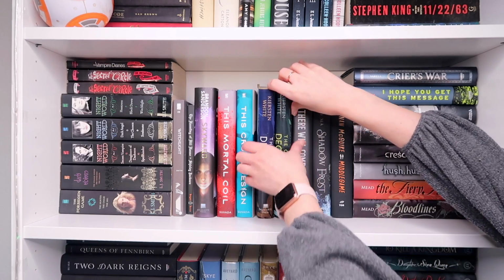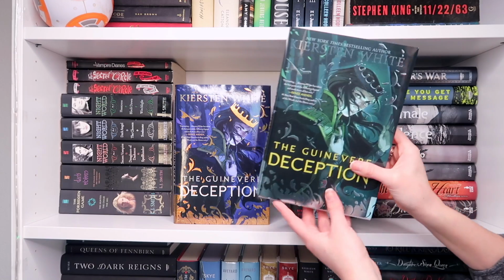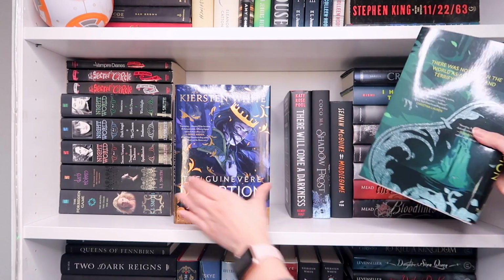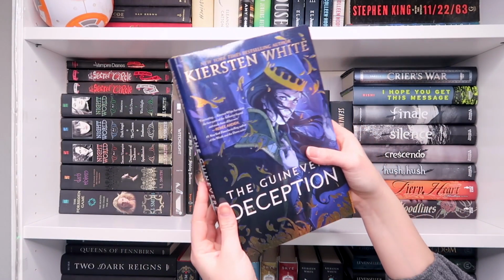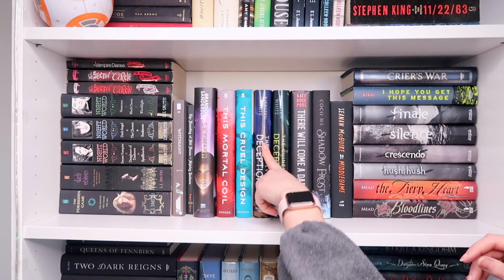And then we have these 2 really pretty versions of The Guinevere Deception. This one I got in an Owlcrate, and that's why it's like sea green and silver. It's just so freaking pretty. And then we have the classic version with the violets and the gold, which I absolutely adore as well. And that one I got in the Fairyloot crate.